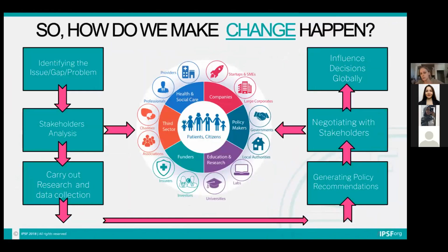So how do we actually make this happen? Well, the first thing we're going to do is identify some kind of issue. So one example we might think of is we think that we're not getting enough experiential education in our curriculum. So we feel like we're spending all our time with our nose in the books, but we're not actually getting to work in a pharmacy or see patients. So let's say we identify that as our problem.